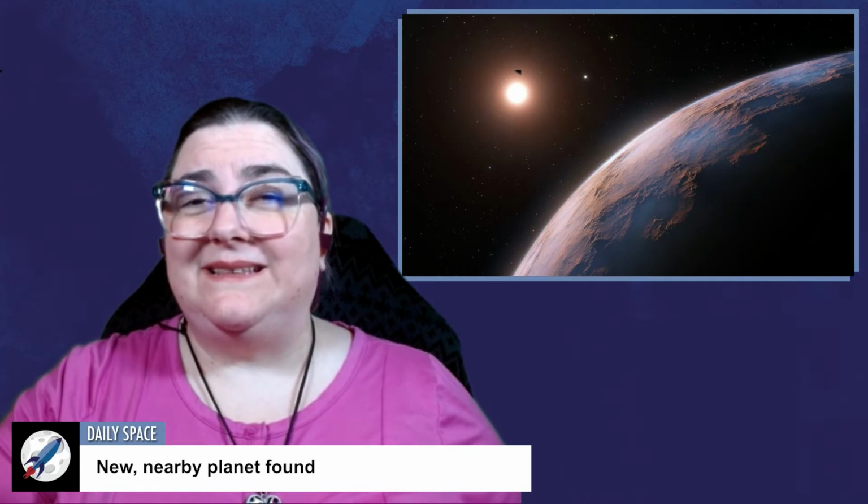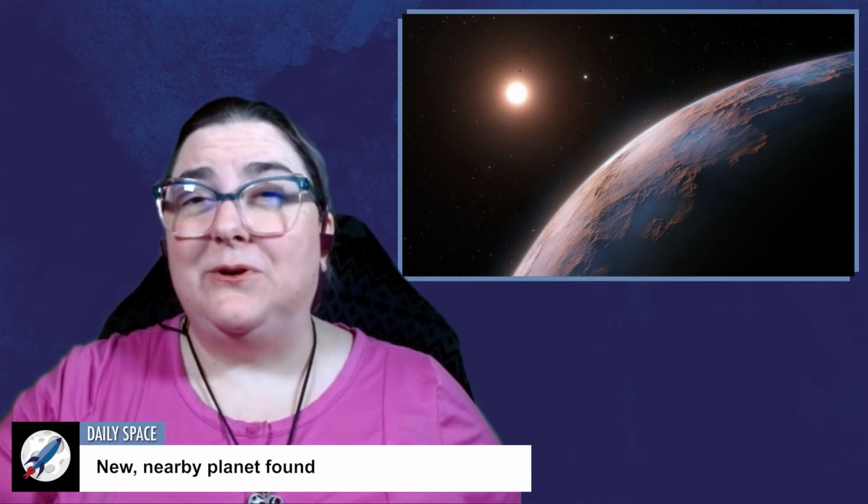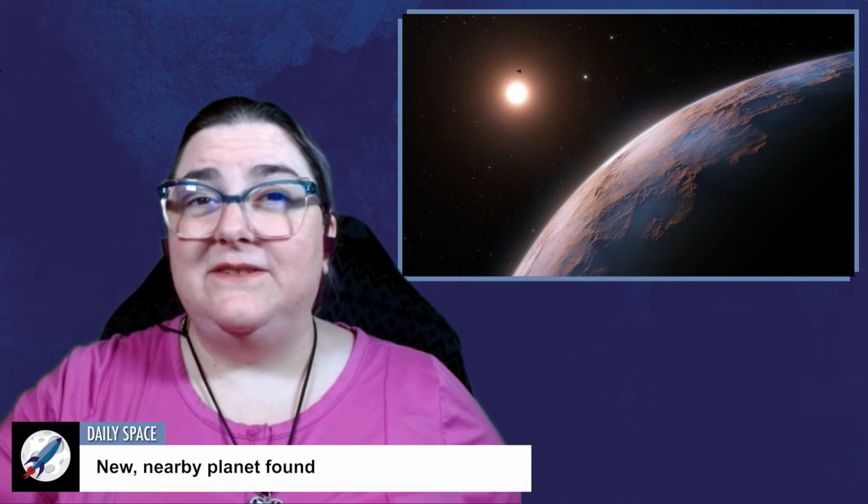This planet is in the part of a solar system that is likely too hot to be habitable by life as we know it, but that's okay. A potentially habitable Earth-sized world is already there, orbiting every 11 days. There is also another candidate planet with a weird distant orbit of every 5 years.